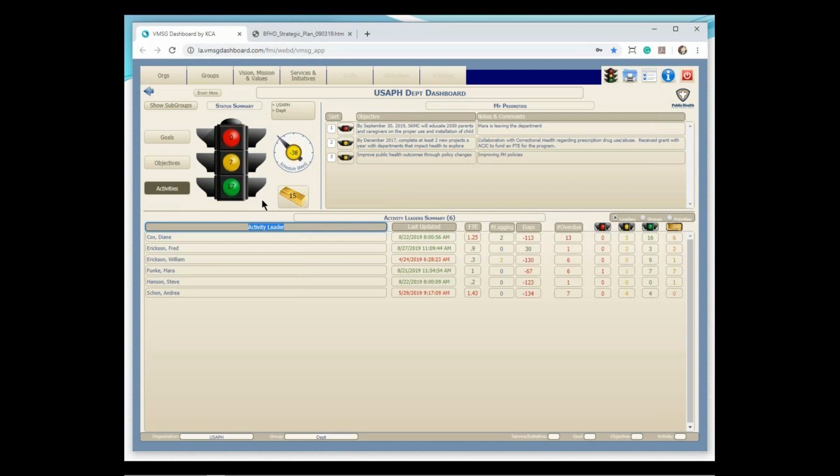At this point in time, if you see things that need adjusting, you can go right in there. You can make the adjustments or talk to your folks and figure out what's going on with specific areas and then move on. So that's the dashboard screen, really a great tool for everybody to have.